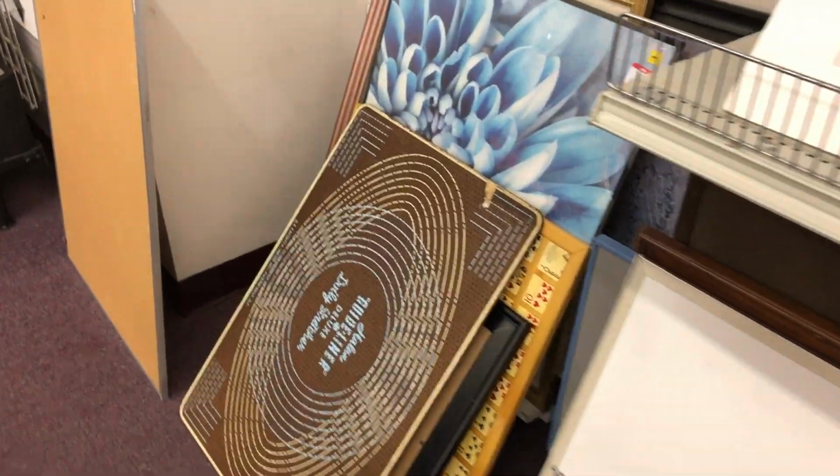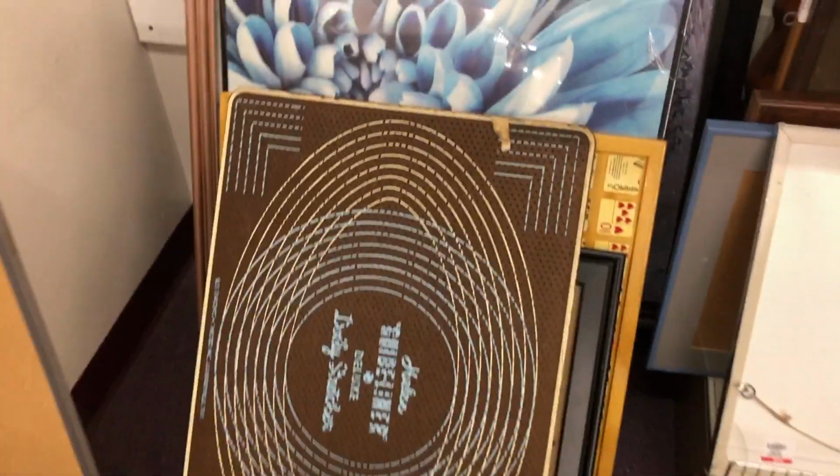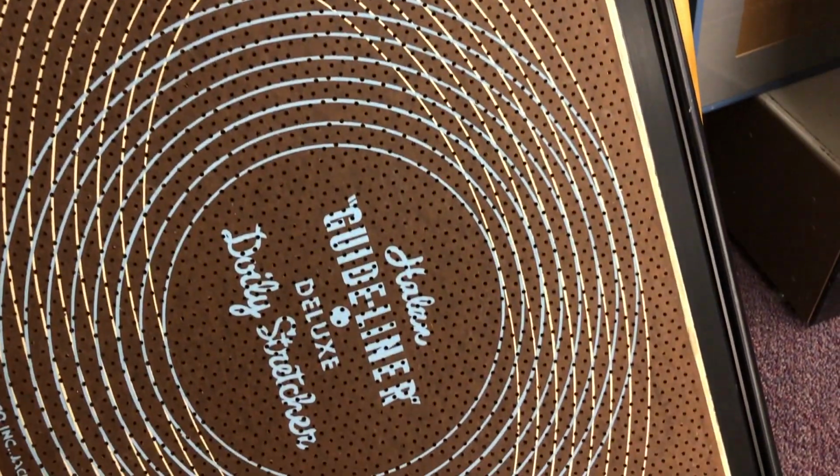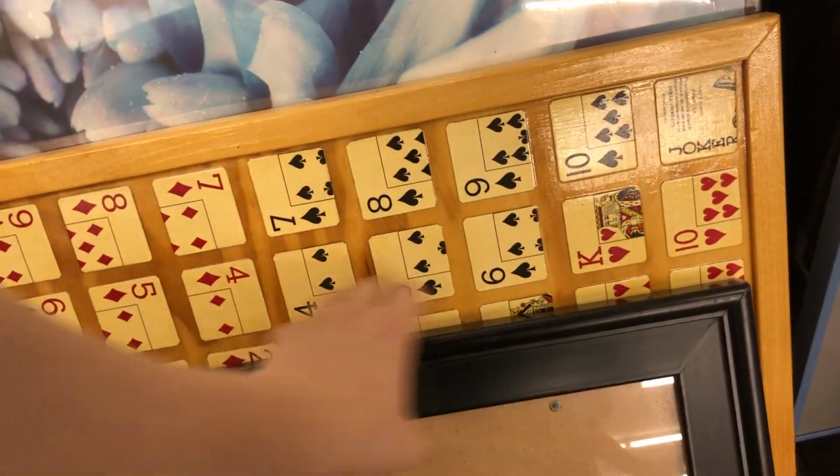This vintage doily stretcher was something I was super interested in, but I looked up comps in the store because I wasn't familiar with what it might be worth. They only go for about maybe $10 to $20, and then they're super expensive to ship.